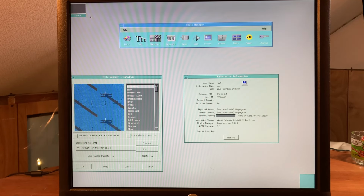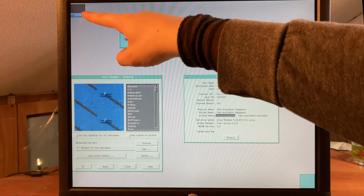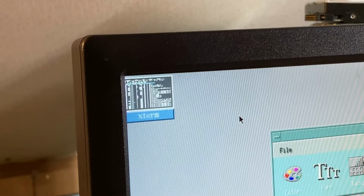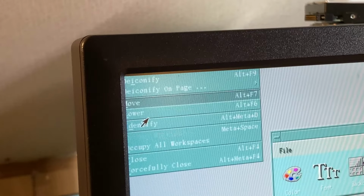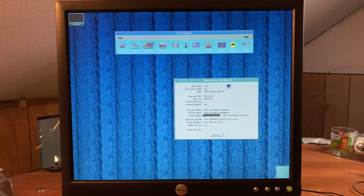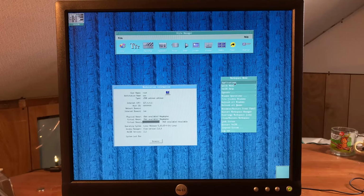Hey! Oh my god. It's updating in the... Holy shit! I do not have words to explain how much I love this. So unnecessary. It's... There we go. Oh my god. This is so cool.